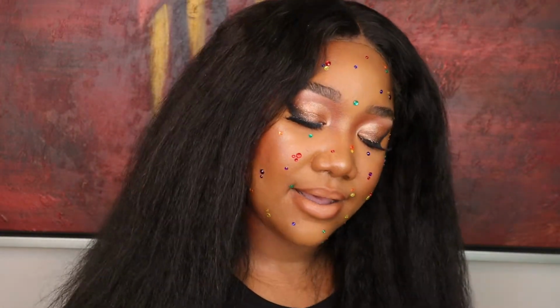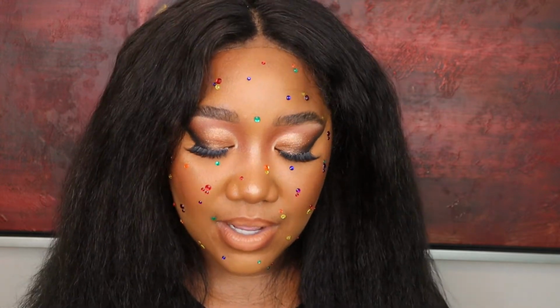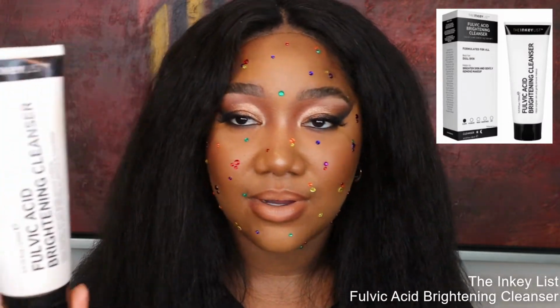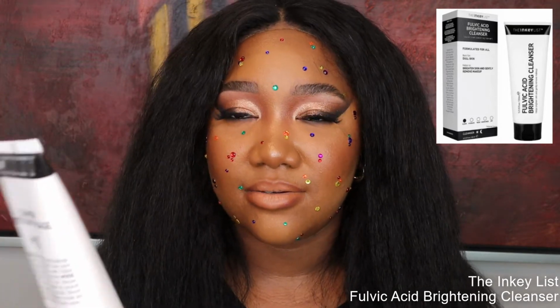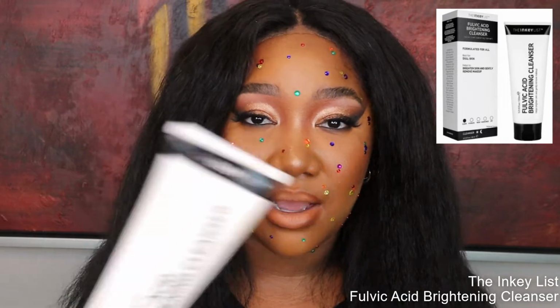Alright, I have a few face cleansers. I'm not going to dwell on these too long, or these two. This is the Fulvic Acid Brightening Cleanser. I went through another one of these. One of my favorite face washes. I have a backup and a backup to the backup.